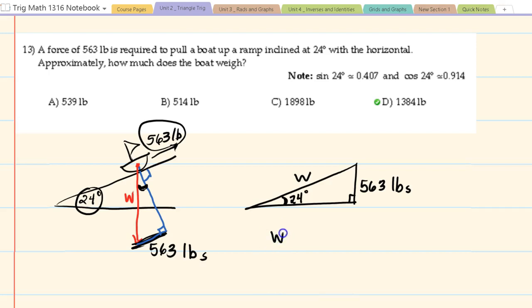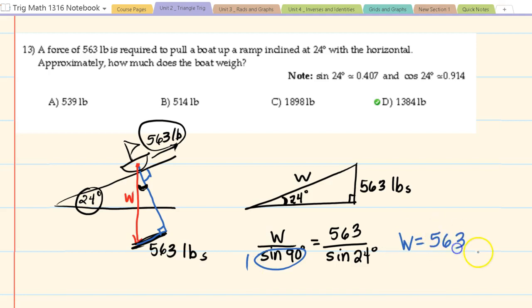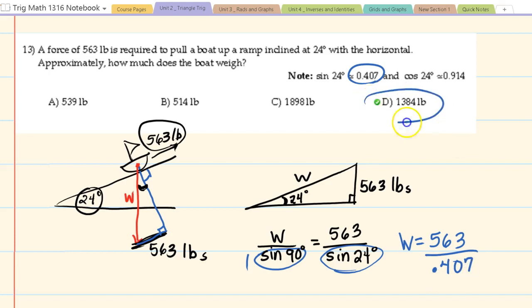So what we do know is that W is to the sine of 90 degrees as 563 is to the sine of 24 degrees. The sine of 90 degrees is equal to 1. So now we find that W is equal to 563 divided by the sine of 24 degrees, which is given. So we have to divide this by 0.407, and that should give us our answer of 1,384 pounds.